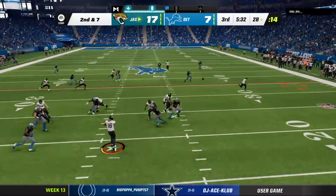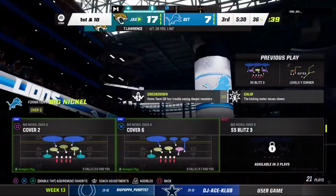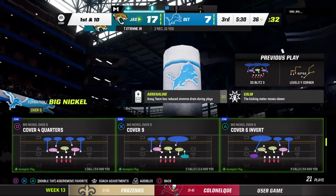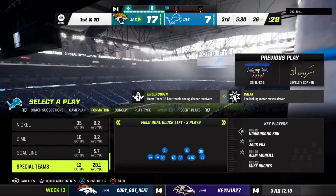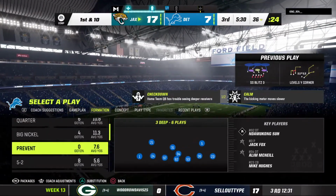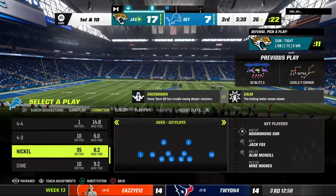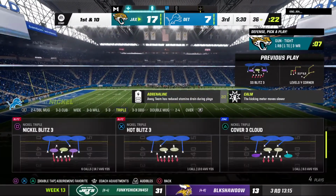On 2nd and 7, Lawrence. They'll get this out to the flat for Etienne. And he gets this up across the 35 before he's out of bounds. 7 yards there and a 1st down. That's a pretty play there coming out of the backfield. But as that back, you've got to be conscious of making sure you're securing the football. When you get out in open field, sometimes you get a little loose with it as you're trying to get up ahead of steam. Make sure you keep it close to your body because those defenders are trying to punch it free. He does a nice job there protecting the ball and picking up a 1st down.